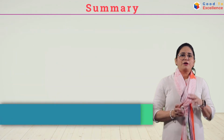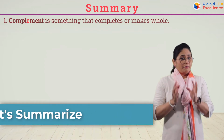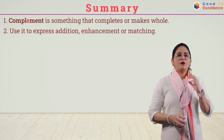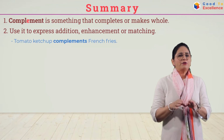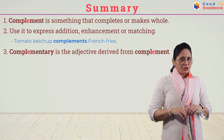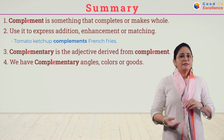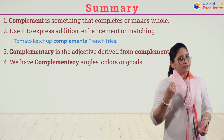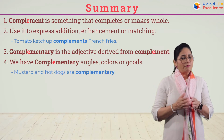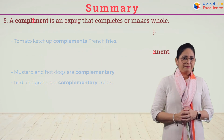Now let's recall what we have learnt. Complement with E is something that completes or makes whole. We use it to express addition, enhancement or matching, as in tomato ketchup complements French fries. Complementary is the adjective derived from complement. We have complementary angles, complementary colors or complementary goods. For example, mustard and hot dogs are complementary. They go together. Red and green are complementary colors.